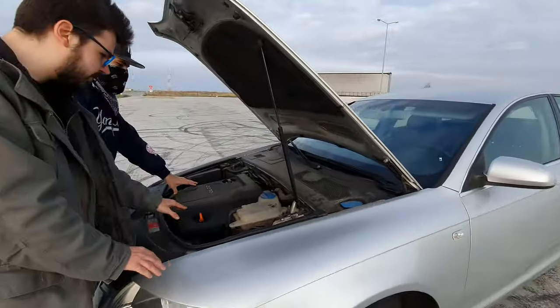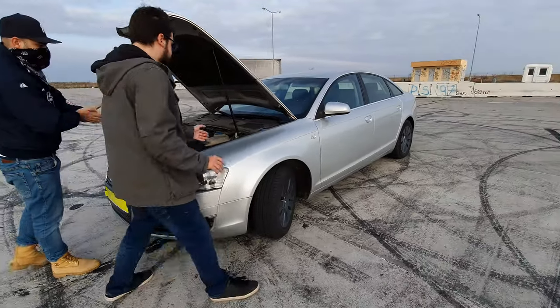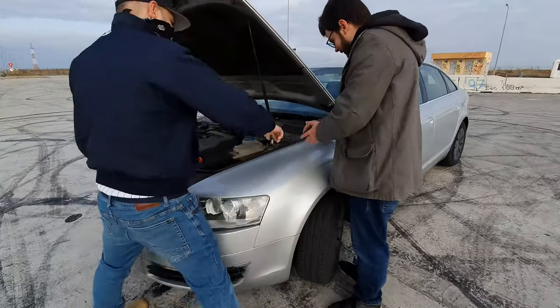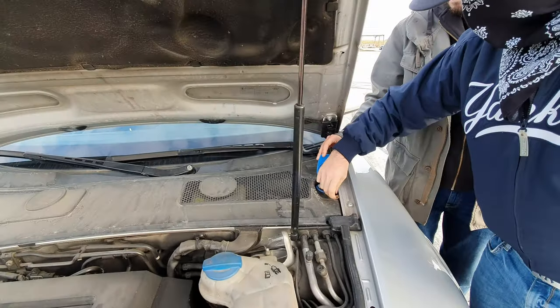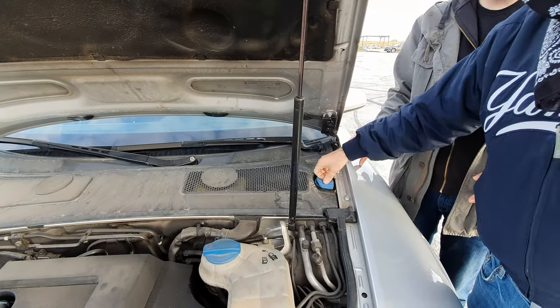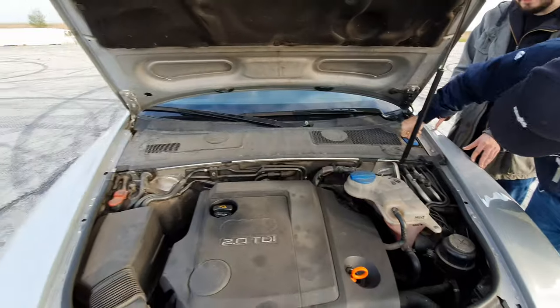As you can see, the oil dipstick is really nicely brightly colored. And the water filter is all the way back here, which is pretty nice because it has a filter over here. It has a filter! And stuff like this doesn't go inside. Even the washer bottle has a filter. How German is that? German over engineering at its finest, if you ask me.